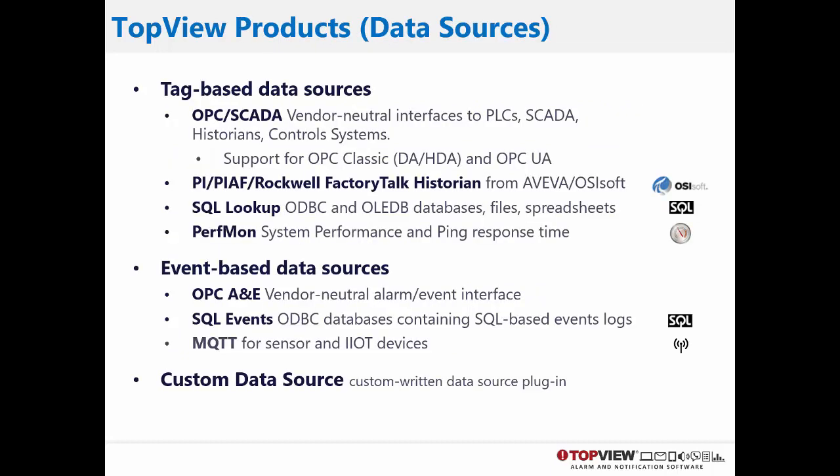TopView is offered as different products based on the source of the monitored data. Tag-based sources allow us to monitor specific data points or alarm states. TopView OPC SCADA can monitor data from PLCs, SCADA systems, control systems, and supports both OPC Classic and OPC UA. TopView Pi can monitor data from one or more AVEVA Pi servers, as well as tag and attribute data from one or more Pi AF servers.